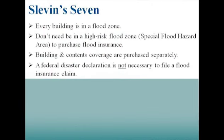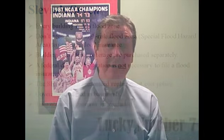Number 4. A federal disaster declaration is not necessary to file a flood insurance claim. Floods that affect as few as 2 properties can meet our definition of a flood. So it's certainly not necessary to have a federal disaster declaration in order to trigger our coverage form.